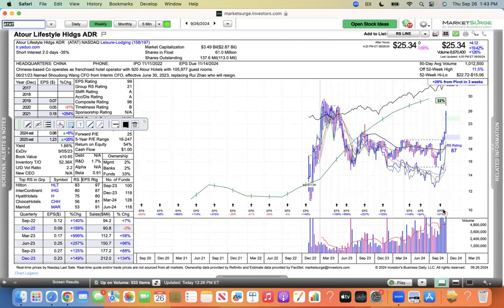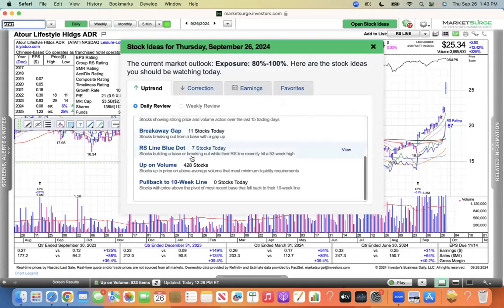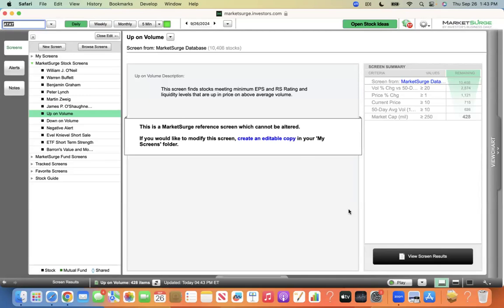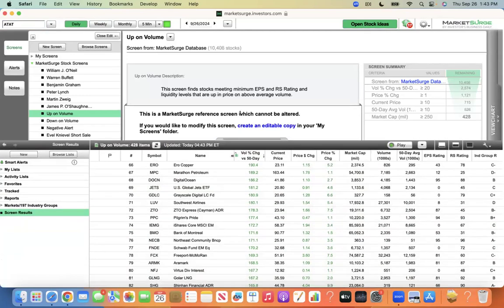Looks like it had a good week prior to this, but the volume is highest this week. What I like to do during this session is go to "up on volume" here, and it tells me the stocks that are moving with volume.